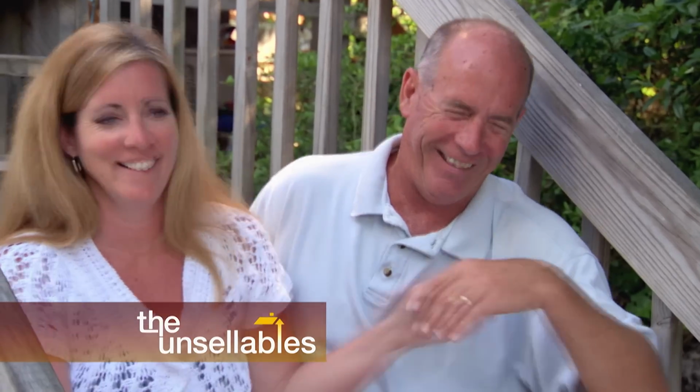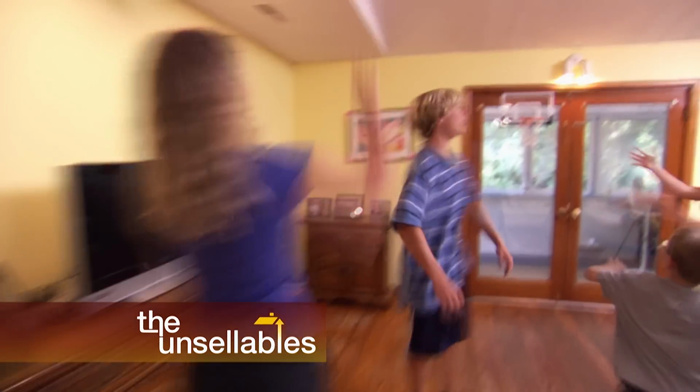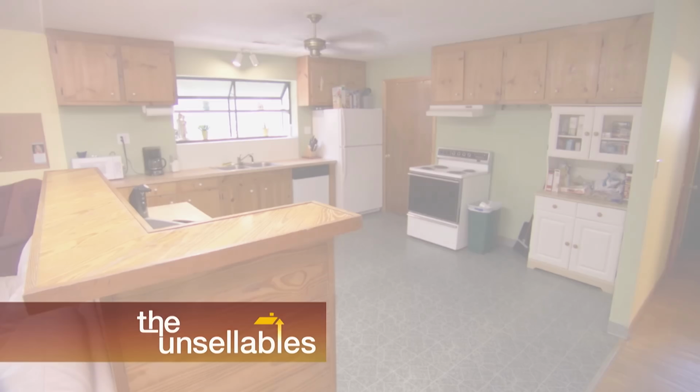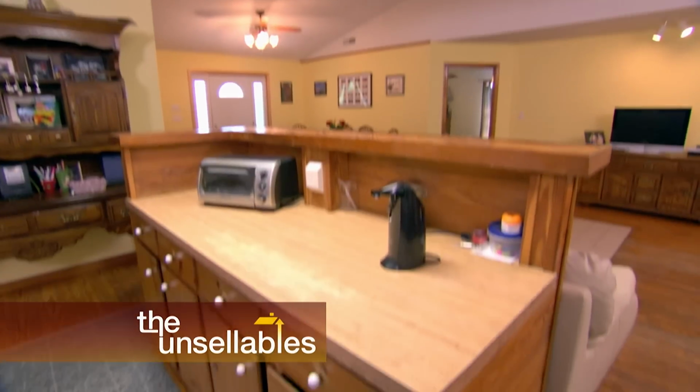Patti and Ralph need to sell this house because it's just too small for their family of 6. But they still feel attached to the beach home that Ralph built himself. I mean, my heart and soul's in this house, and gosh, it's tough to sell it. Which may be why they haven't changed it to suit potential buyers. The home is dated and unappealing to their target market.